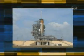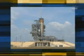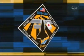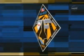Discovery is in place on Launch Pad 39A, and the countdown clock is already ticking toward liftoff. Close and lock your visors and initiate O2 flow. It's time to fly.